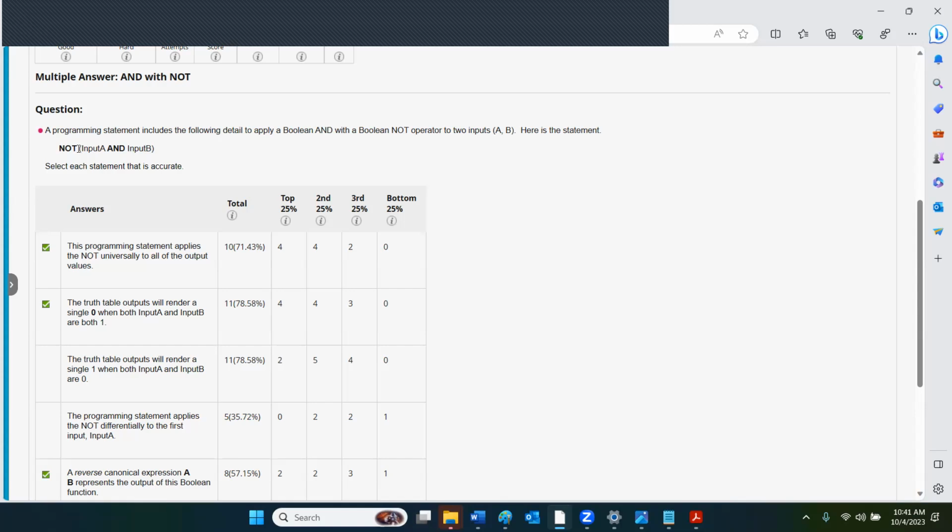Not, and then input A and input B. So it's an AND operator. And then once this is done, the not is applied to all of the outputs, right? So a programming statement includes the following detail to apply a Boolean AND with a Boolean not to two inputs. What you're looking at here is the very definition of something we call a NAND. When you have a not and an or, that's called a NOR, right? So we touched on this a bit, but it says this programming statement applies the not universally to all of the output values. That's correct, because it's on the outside of the parentheses.